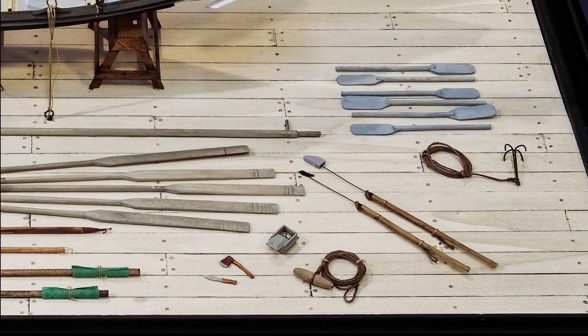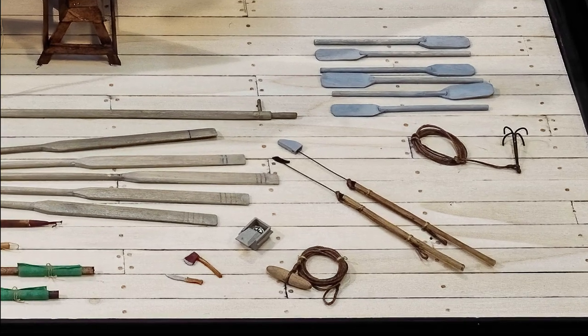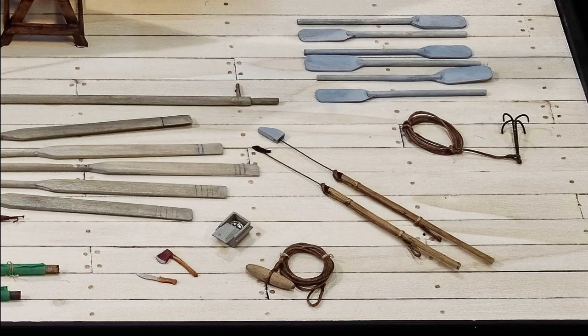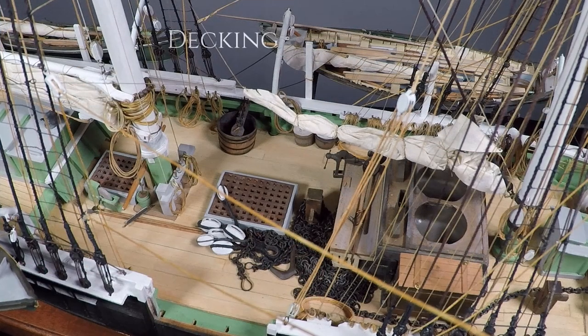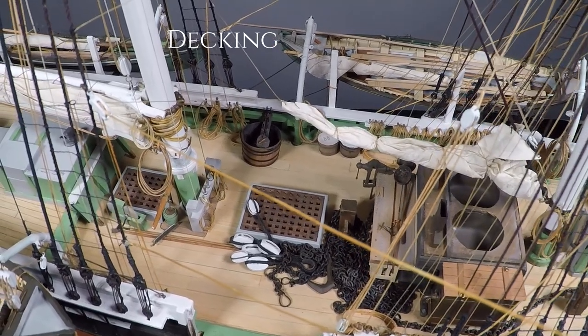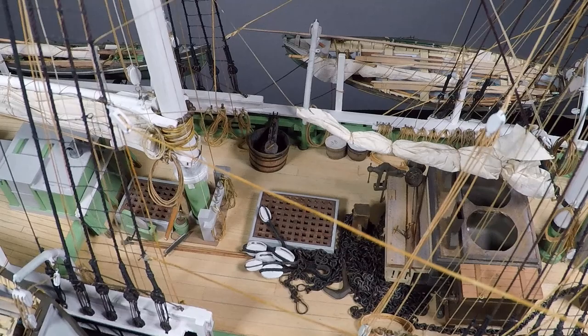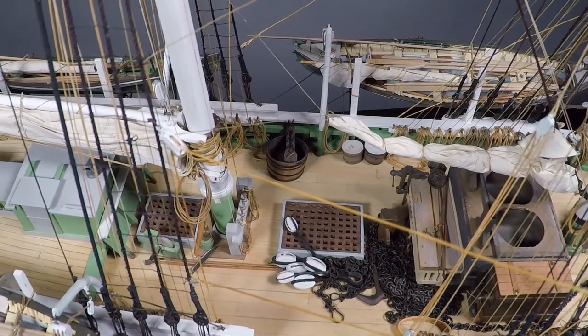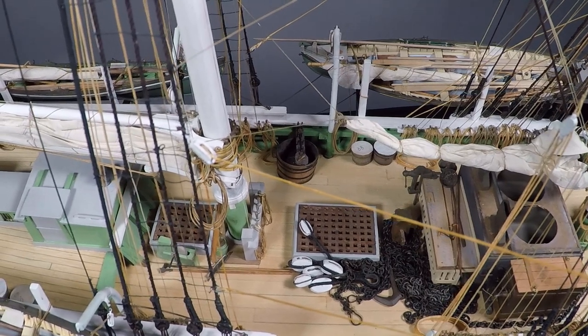The three active boats are completely fitted out with all the gear needed to carry out their job. Decking. Because a whale ship's main deck had to withstand heavy abuse, the actual deck was covered by a 1x12 pine sheathing that, if that got damaged, could easily be replaced.